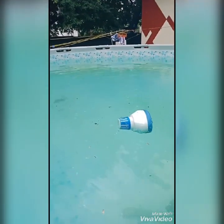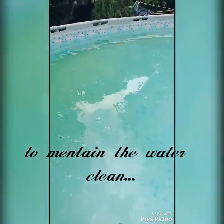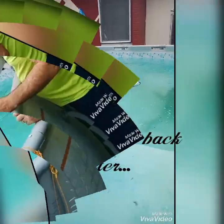I think the reason na ganun kadali siyang maglumot is that I'm running out of the chlorine tablet dose. That's why nagka-stress ako ngayon. It's very stressful, but it's not really hard to do this. Baka mamaya lulusong-lusong ako dito to clean the pool. So we'll check that out later. See you.